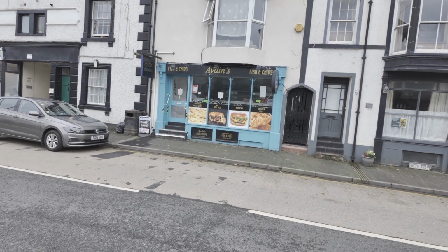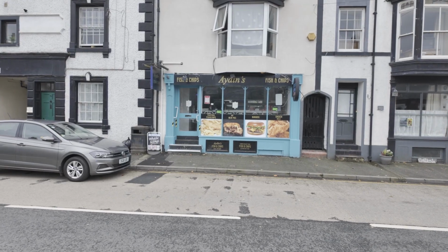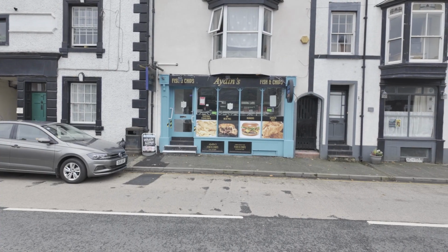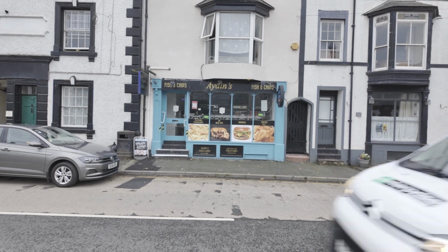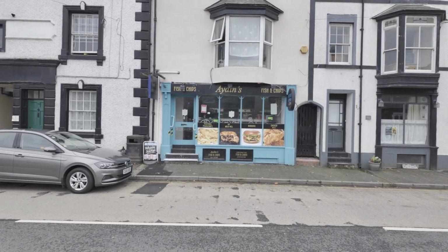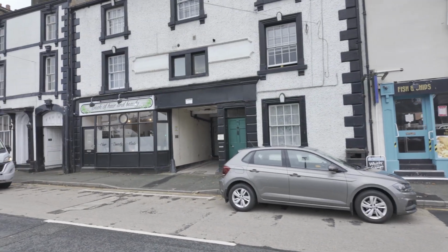Okay, when we first started coming to Llangollen with the cycling club, 1986, my first year, this was the chippy we used to go to of a night. We'd cycle down here. I'll just get in here, yeah, it's a bit noisy out there. Should be a bit quieter in the churchyard, yeah.